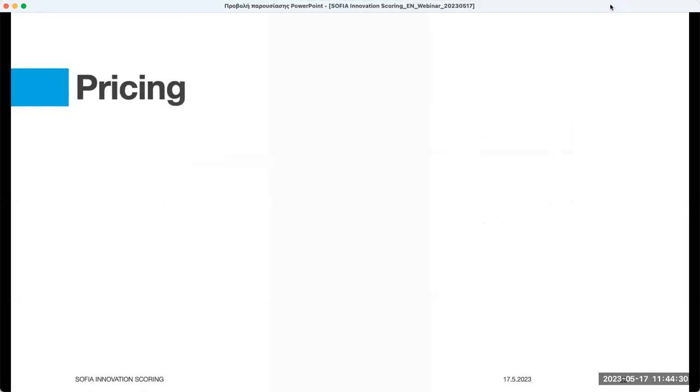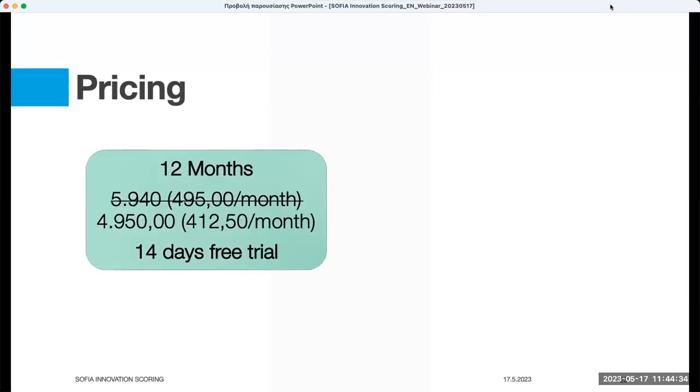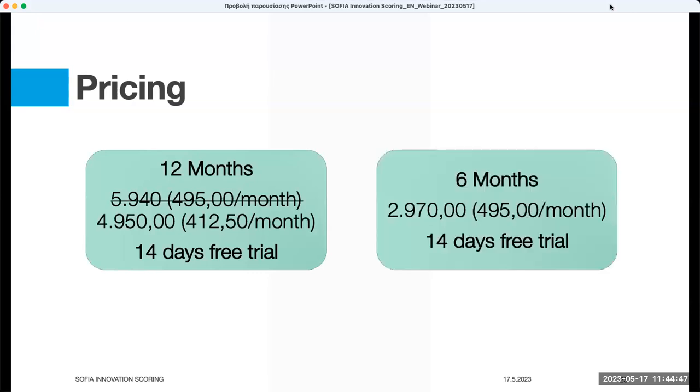We're trying to enter the market with a specific pricing tier for a yearly subscription. We are offering the price that you see on the screen, and the 40 days free trial is included. We are also planning to offer a 6 months subscription with a 14 days free trial available.